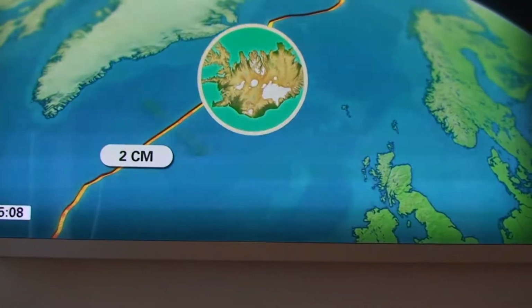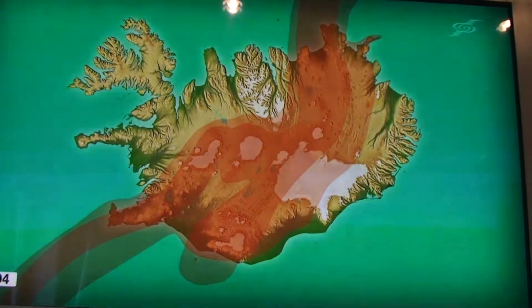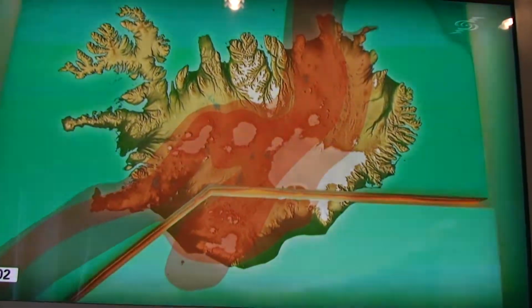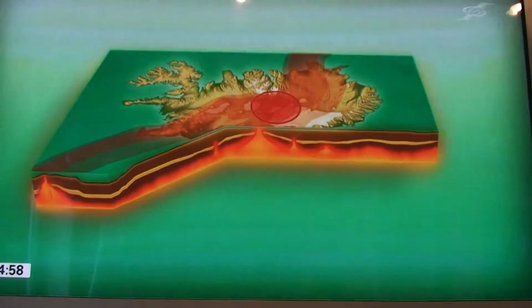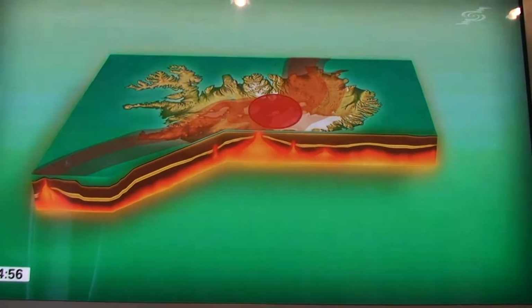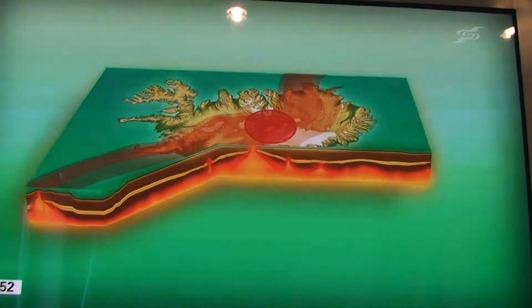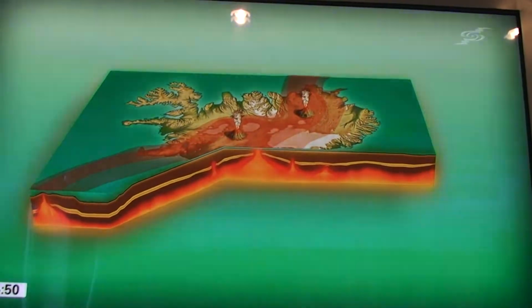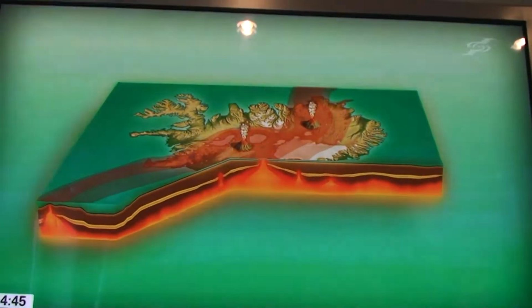Molten rock, magma, wells up beneath the North Atlantic oceanic ridge. An additional volume rises towards a hotspot in central Iceland. This is the fiery heart of the island. Plate movement and ascending magma cause volcanic activity at the average rate of 1 eruption every 4 years. A great deal of magma solidifies within the crust.